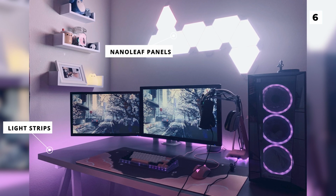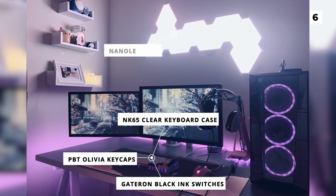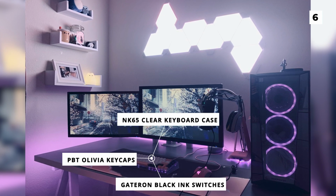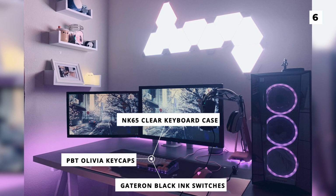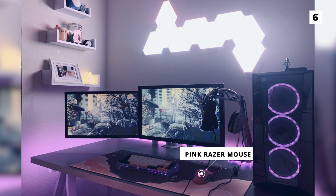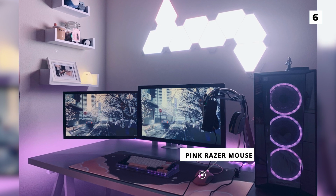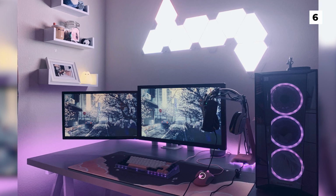On the desk you can see a custom keyboard made from an NK65 clear keyboard case with Gateron Black Ink switches and PBT Olivia keycaps. Next to that is an adorable pink Razer mouse on top of a fantastic Mintily Studios desk mat. On the desk you can also see a matching pink Razer headset stand.